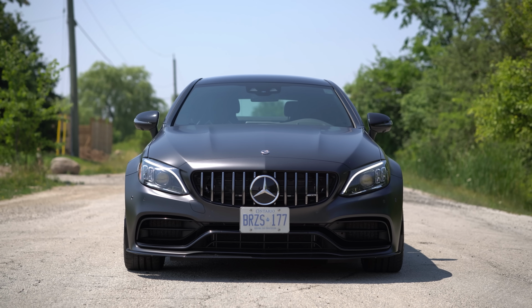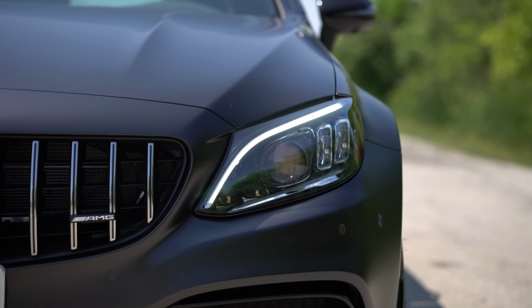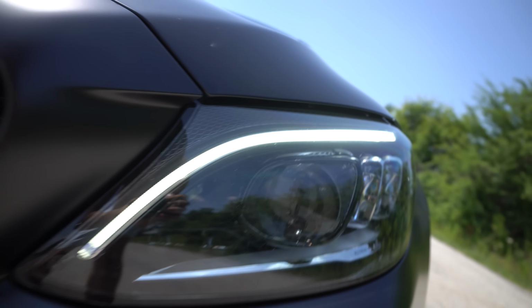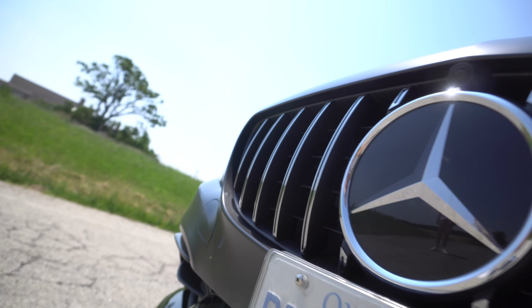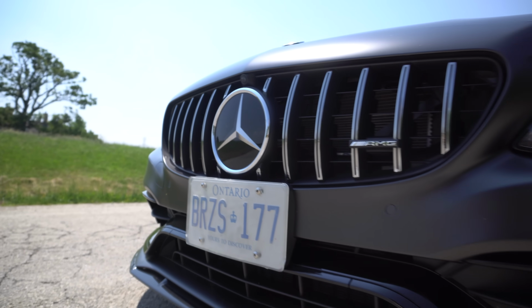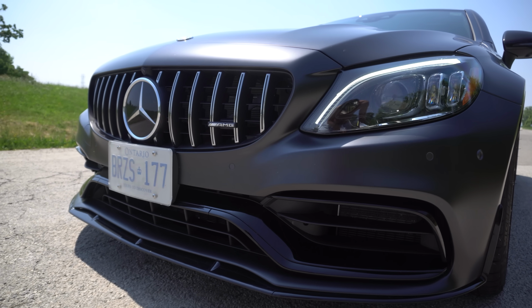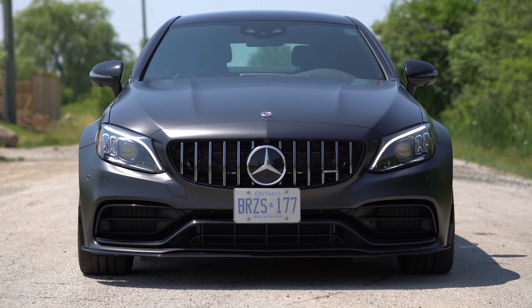So at the front, we've got the Panamericana grille. Yes, which looks fantastic. And then we've got the old style headlights, which look good. I really like the way these older style headlights look on these types of cars. I think the newer generation stuff looks better on the SUVs. And then we've got huge intakes up at the front, and the grille has huge openings everywhere. And we've got a cool splitter at the bottom, which I think looks a little different than previous years. Even from the front, you can see how wide the front fenders are. It looks so aggressive from the front.